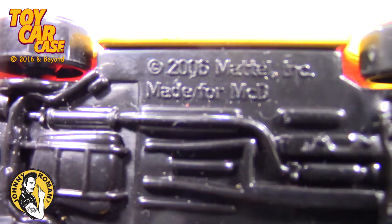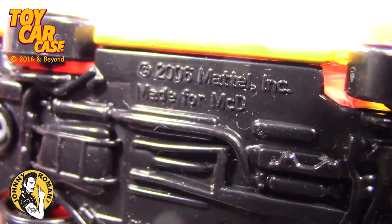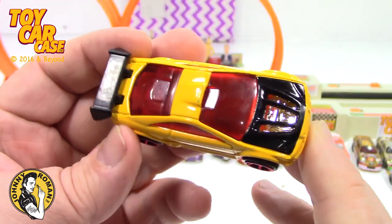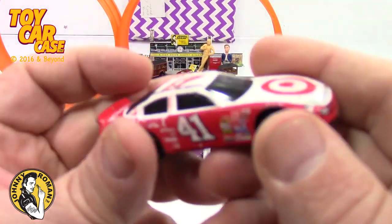Oh, uh-oh. Made for McDonald's! Oh, 2006. Who knew? I bet some of you did. You were probably saying Mickey D before me. We love Mickey D's. Oh, look what we got here.